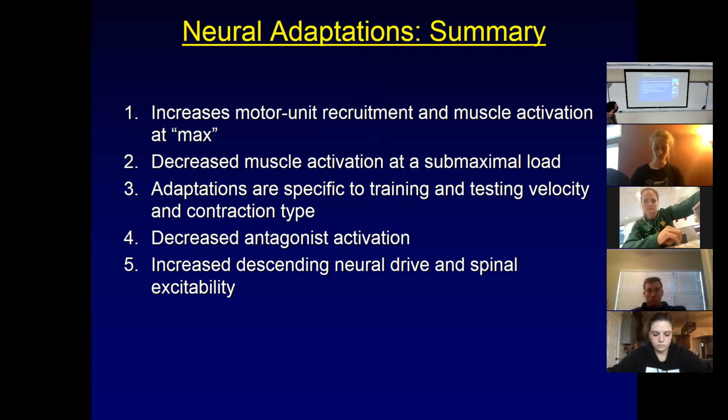Some of this is all driven by increased neural drive from the motor cortex and increases in excitability of motor neurons in the spinal cord. So more of whatever is coming out of the motor cortex is going to make it through the spinal cord. Okay? These are the things that tend to change in the first month, 6 weeks, 8 weeks of doing resistance training. And these may be the only things left to change once you've reached your genetic potential for increasing muscle size. Okay? You've reached your potential for increasing muscle size, which theoretically all of us have.